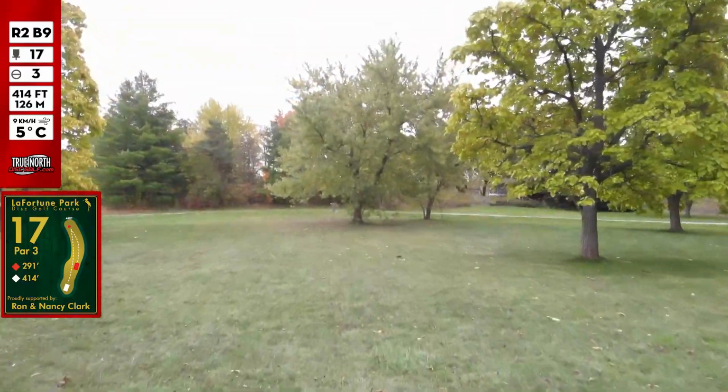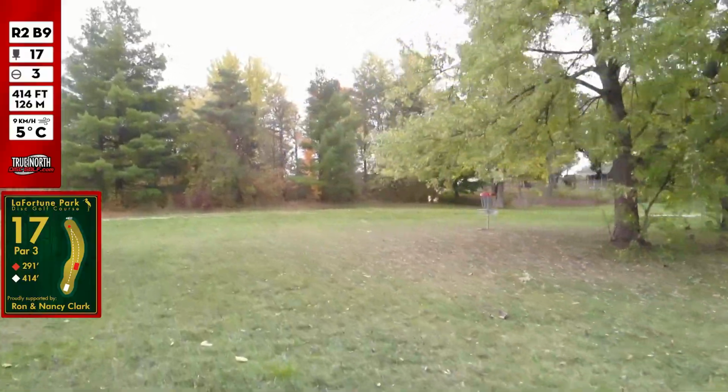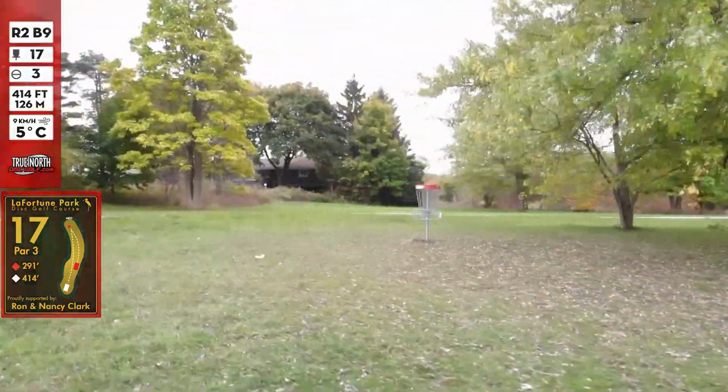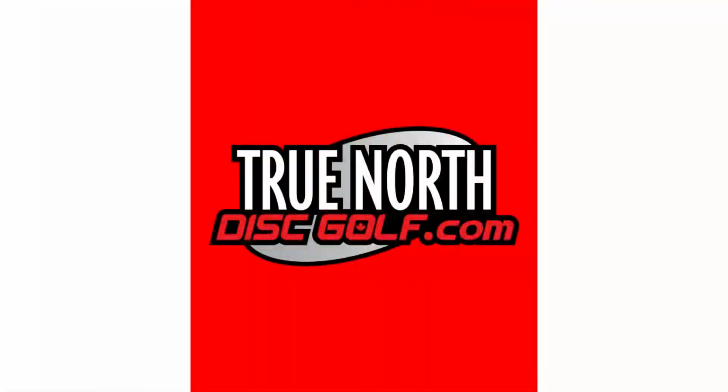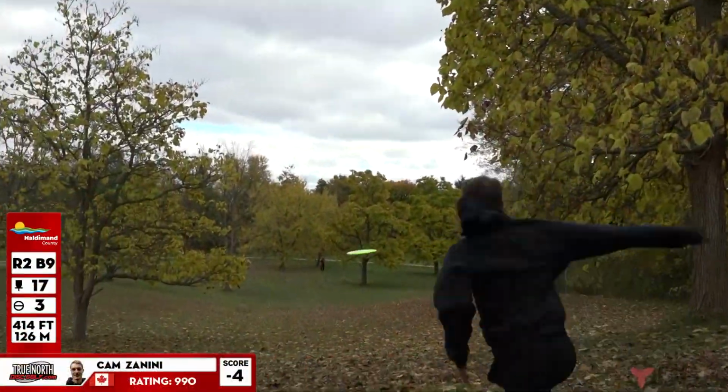Number 17, par 3, 414 feet. We're going to find out. Yeah. Bit of a downhill here, maybe a loss of 20 feet or so, 15 feet in elevation. Should make the hole play a little bit shorter than what it is, maybe 380.